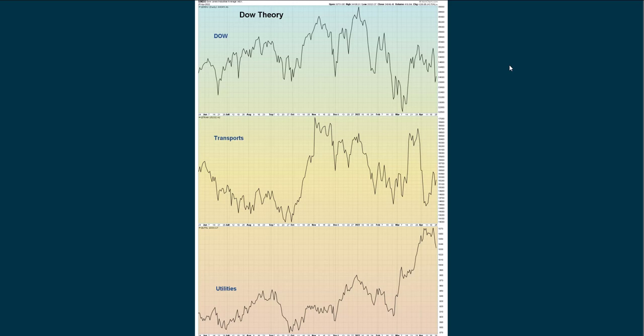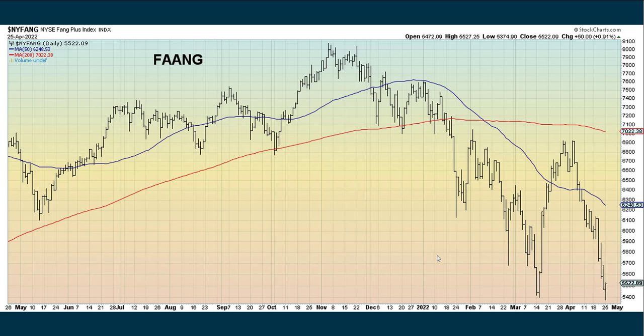Here's Dow theory, a little bit of a bounce in the Dow, trannies, and a decline in the utilities. The FANG stocks, and yes, it should be FAA. One is Apple, the other one is Amazon. Where the G should be Alphabet. It should be FAN stocks, but hey, FANG sounds cool.